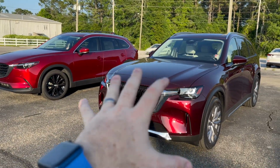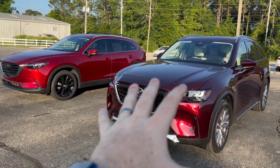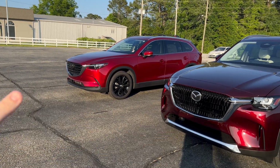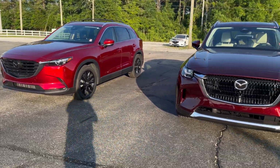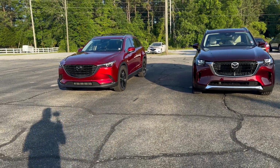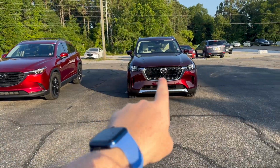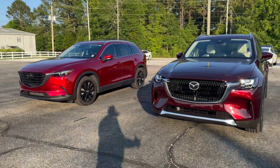So a little bit bigger, a little bit wider, not much interior difference, just new styling. And which do you choose? I couldn't make it in 8 minutes. Sorry about that. But these are both wonderful vehicles. If you're looking for a 23, they've got good incentives on the CX-9 now. Most of the CX-90s are sold order first. So check with your local dealer.